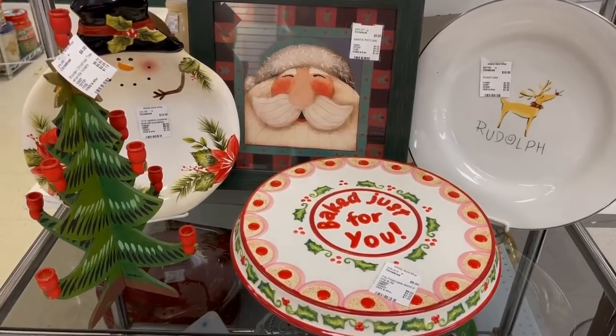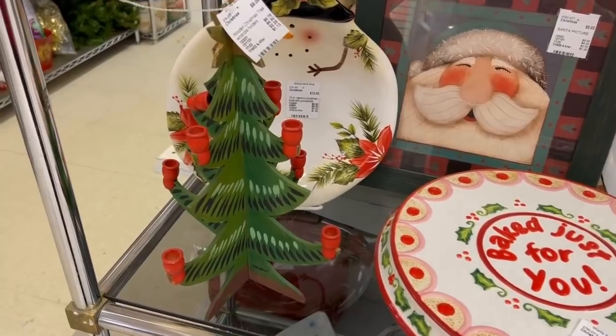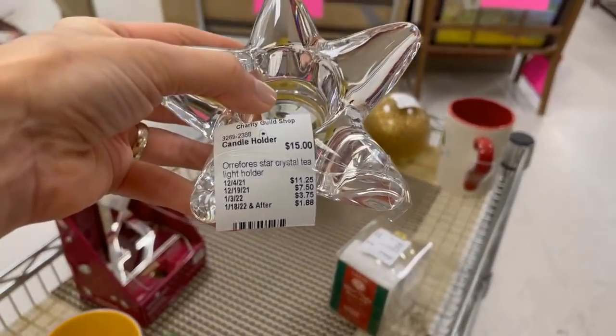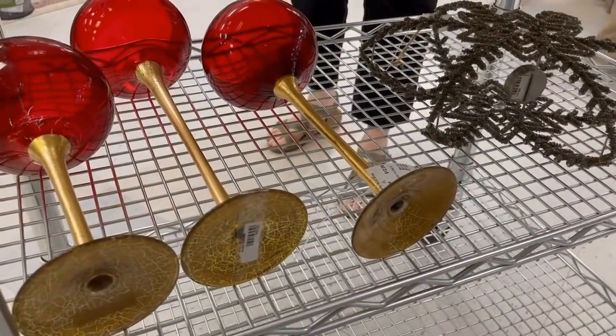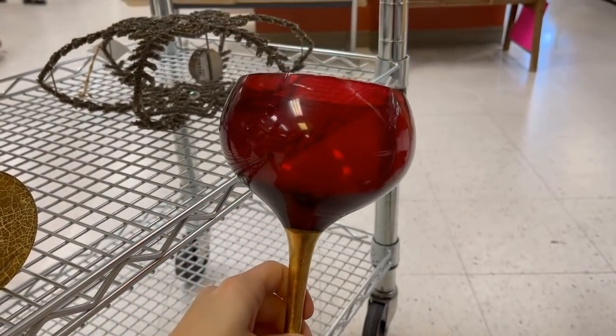Here are some great tabletop items. The pedestal cake stand and this candle holder look very interesting. I like that. This is a Waterford crystal starfish that they were putting out, so I had to look at that. The trio of candle holders I think is lovely.